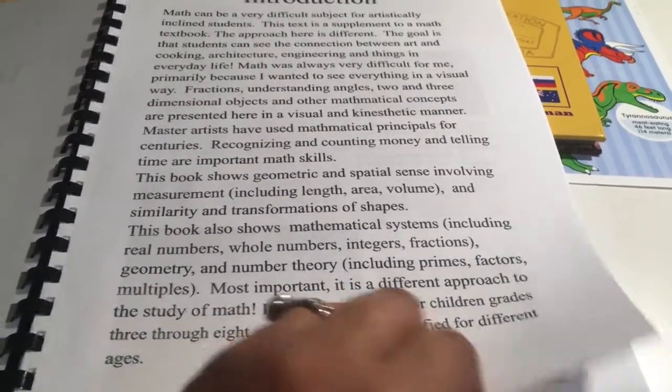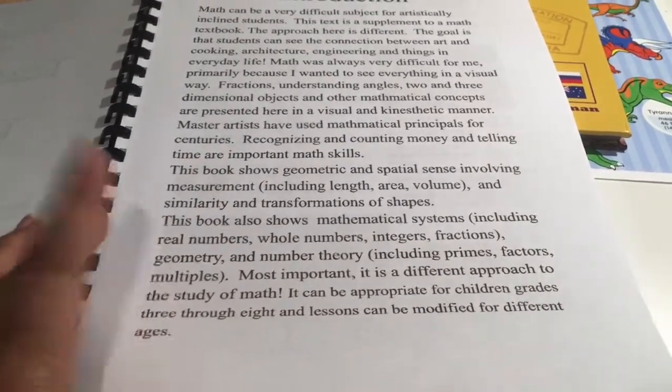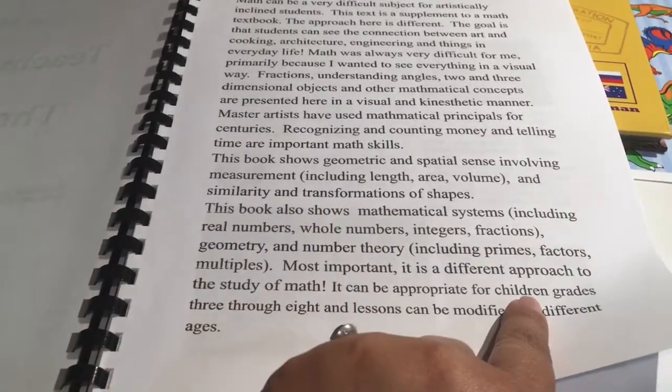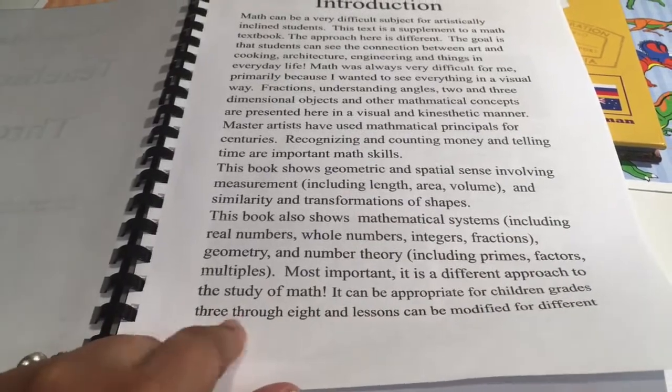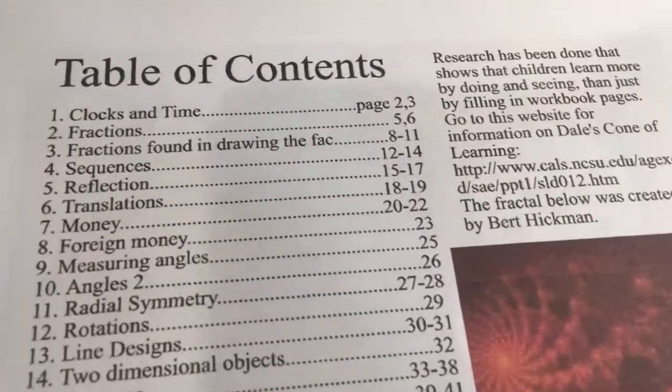If you've been following me, you know that we had a tough time with math this year. We were doing CLE, which had a bunch of worksheets, and he was just not enjoying it. So this is going to go through different concepts, and it's for ages 3 through 8, but it can be modified for different ages. So let me just show you the table of contents and the things that it has inside.